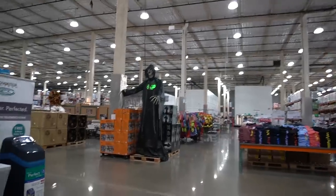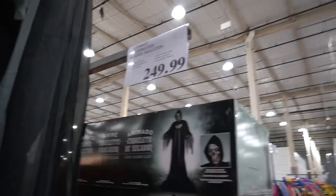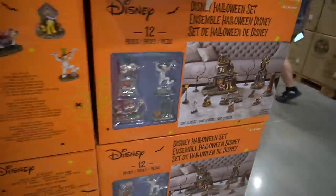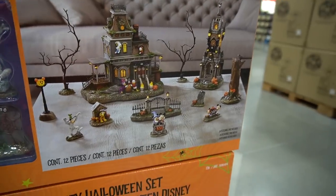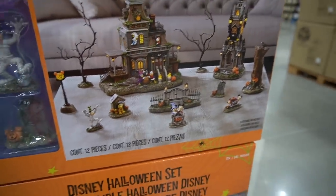They have a Halloween guy out. He's pretty scary. $249.99. They have a little Disney haunted house. I'm not a big Disney fan, but that is adorable. Darkwing Duck was a good show, I will say.